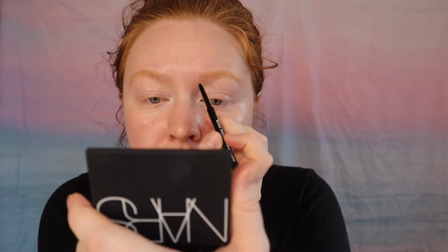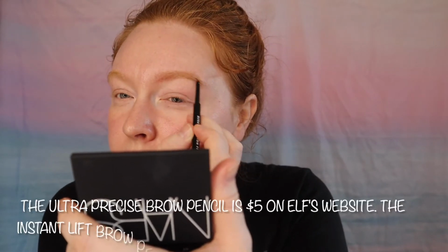I do like this brow pencil. The color is not my favorite. There's a reason why I've repurchased the LA Girl Shady Slim so many times. I really love the color of that on me. But I do like this pencil, and it's not a bad shade match. I just think that the color of the LA Girl one is a little bit better for me. This is a really good brow pencil though.